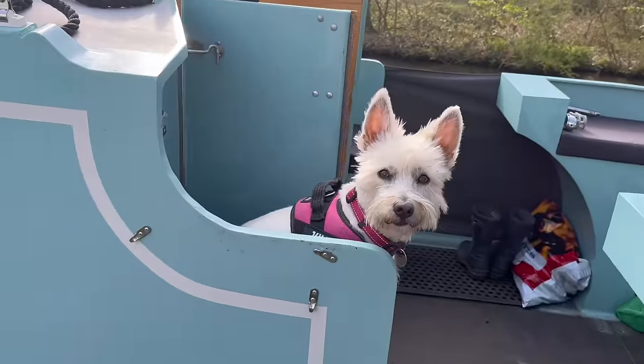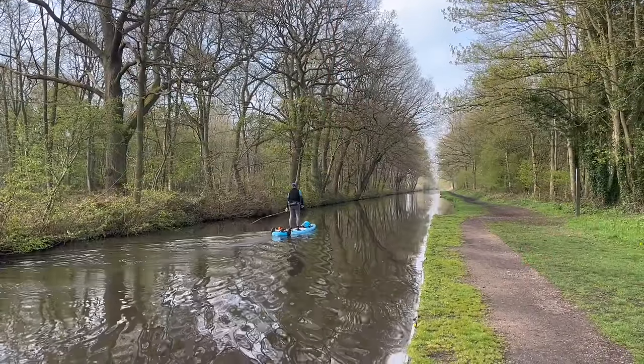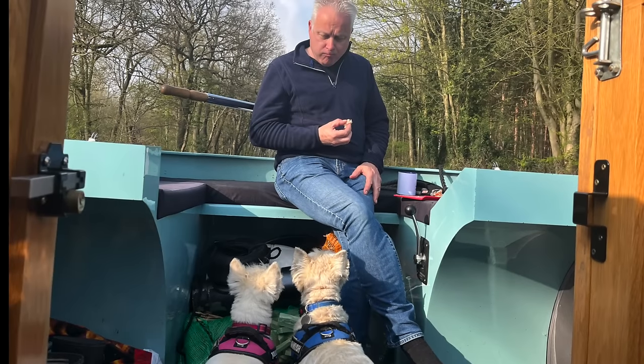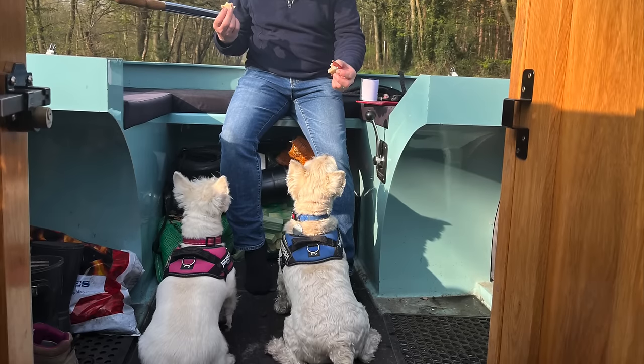You ready to go, Poppy? Do you want to go cruising? We're just getting ready to leave our mooring at Fradley on the Trent and Mersey Canal. But first, it's time for bacon sandwiches out on the stern deck. And Hamish and Poppy know that their dad's a sucker for giving them the last bite.